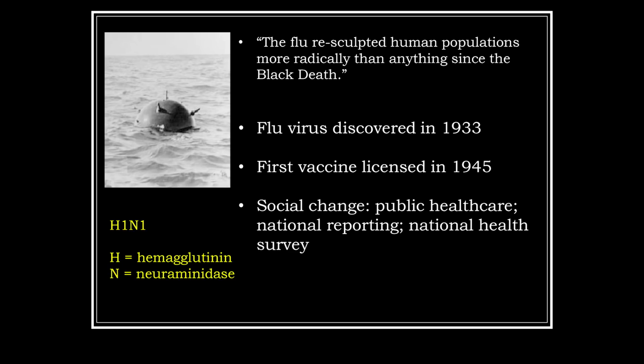And remember what I said at the outset, just as diseases can sculpt populations, populations can also sculpt the contours of disease. The war and the political circumstances attendant to the war certainly shaped how the disease was understood, how people responded to it. But there was a scientific story behind this. They did not know the exact nature of the flu virus in 1918. They also did not know how to stop it, how to prevent it in a definitive way.